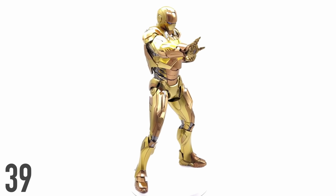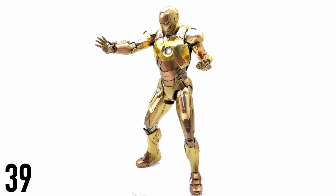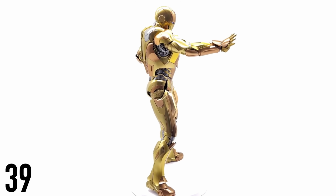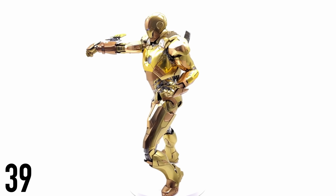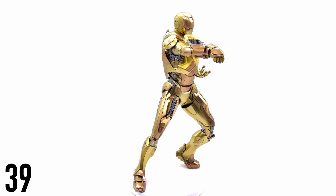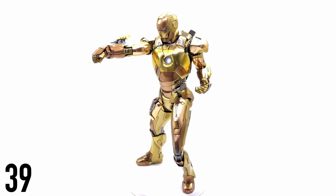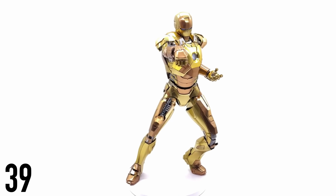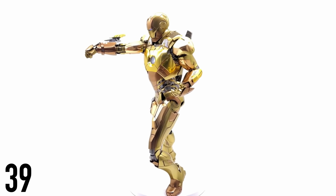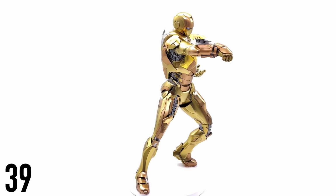Coming in at number 39, we have the die-cast version of Midas. Now, when this came out, I wasn't entirely sure if I was going to like it, but I ended up really liking it, and I'm sure that's to nobody's surprise because it's literally a gold and rose gold chrome-esque paint job on the Mark 7 die-cast figure, which was by all means already a fantastic release. But it's literally just that, a gold Mark 7, therefore I couldn't really bring myself to put him any higher on the list.